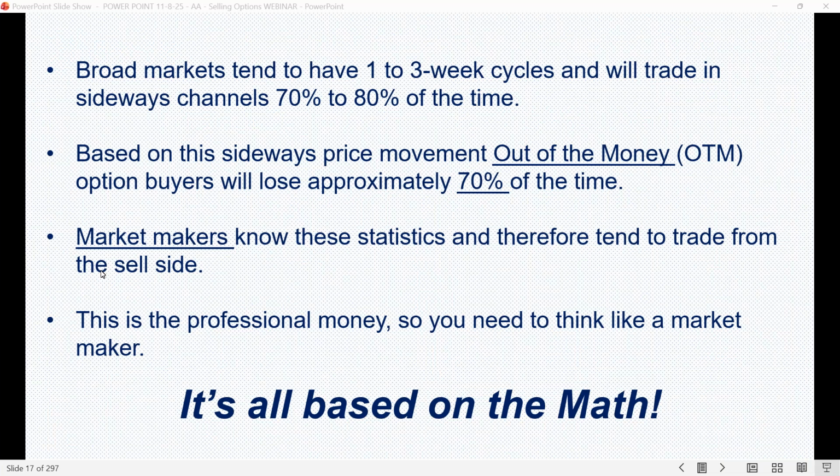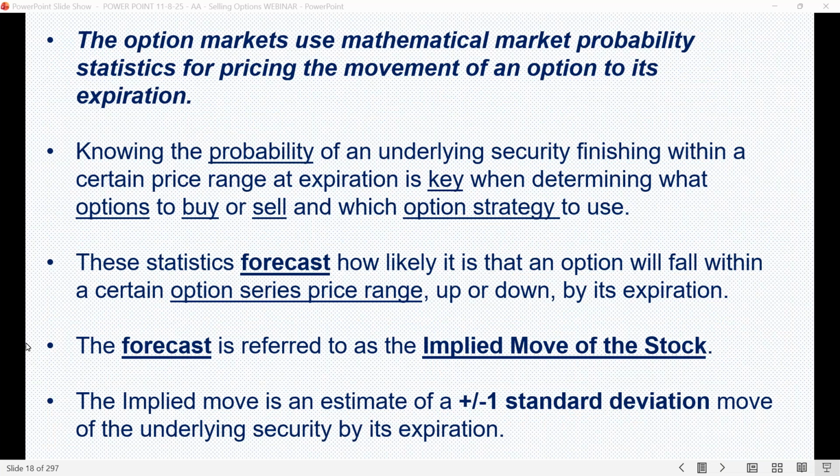because the out of the money options go down in value because of time and volatility. Now, the market makers know these statistics, and therefore they're going to tend to trade from the sell side. So this is the professional money. So we want to think like the market makers, and it all comes down to the math and the math of probabilities.